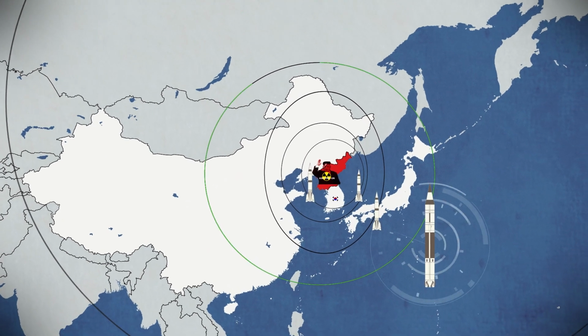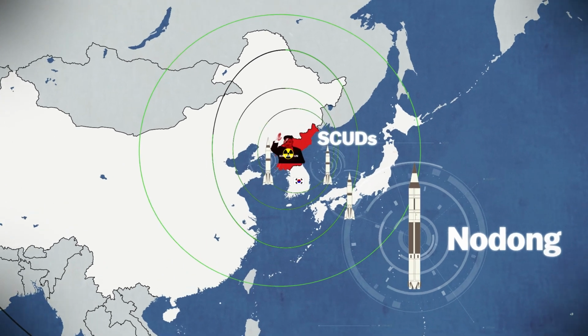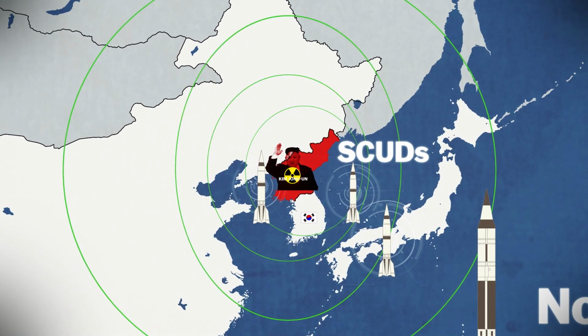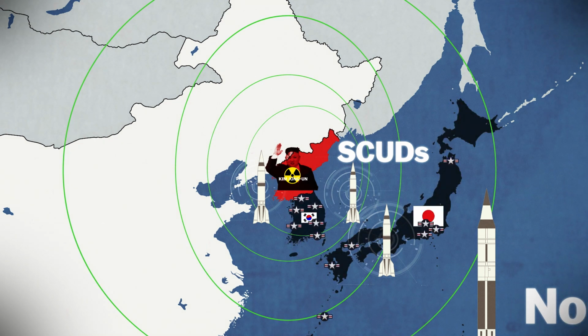The Nodong is functional today and has a range of 1,500 kilometers. And North Korea's Scud missiles are highly effective within 1,000 kilometers. This puts North Korea's main enemies, South Korea and Japan, within range, as well as the 62,000 US troops stationed there. In fact, North Korea wants to make that loud and clear, and it does so by successfully testing these short-range missiles a lot.